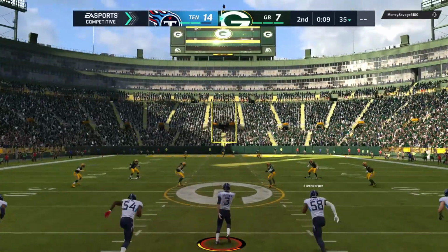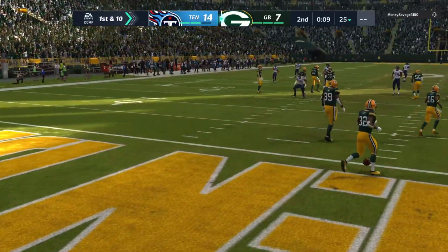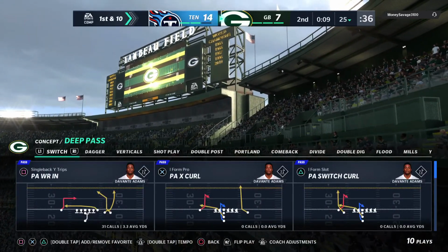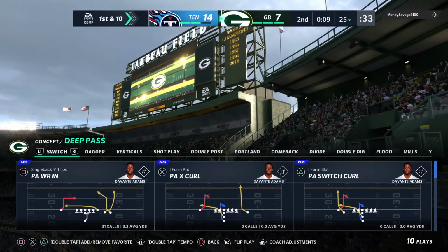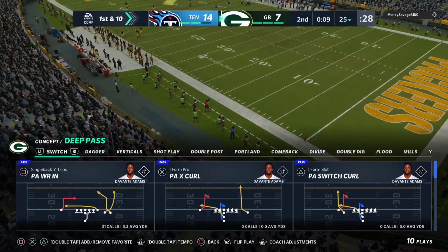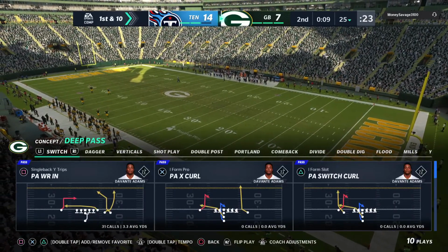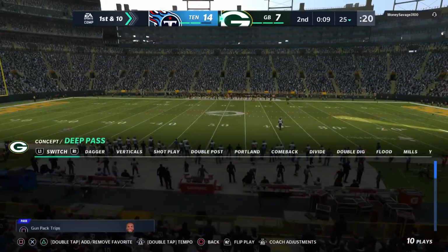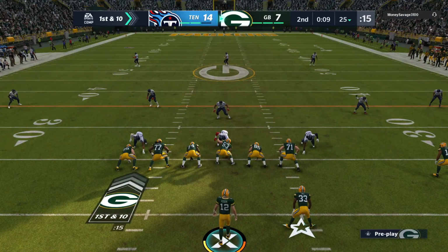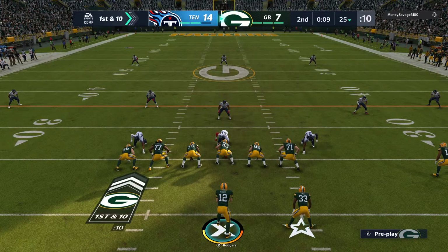9 seconds remain in the half as this one is away. And no return on this one as the fair catch is signaled for and taken. The Packers take over first and 10 at their own 25-yard line. About set to get this drive started, the Green Bay offense at the line. And from this spot in the field with the clock where it's at, you think we're just going to see a knee and that's it?